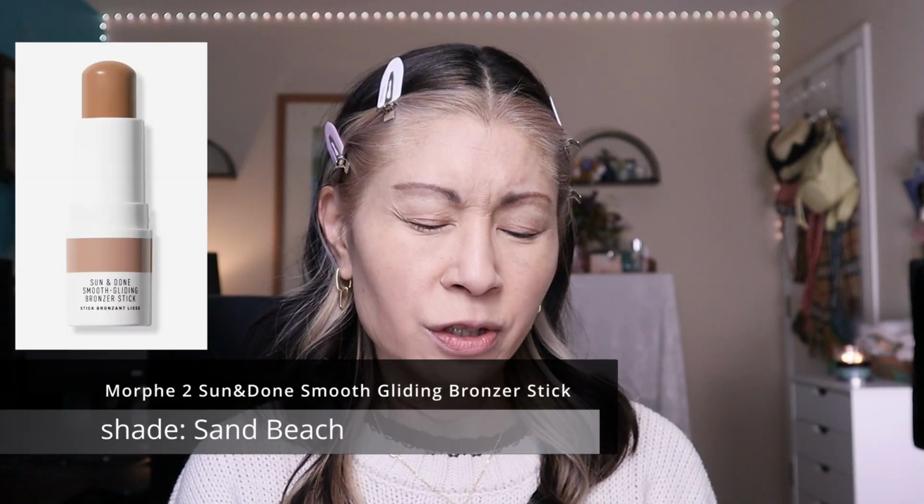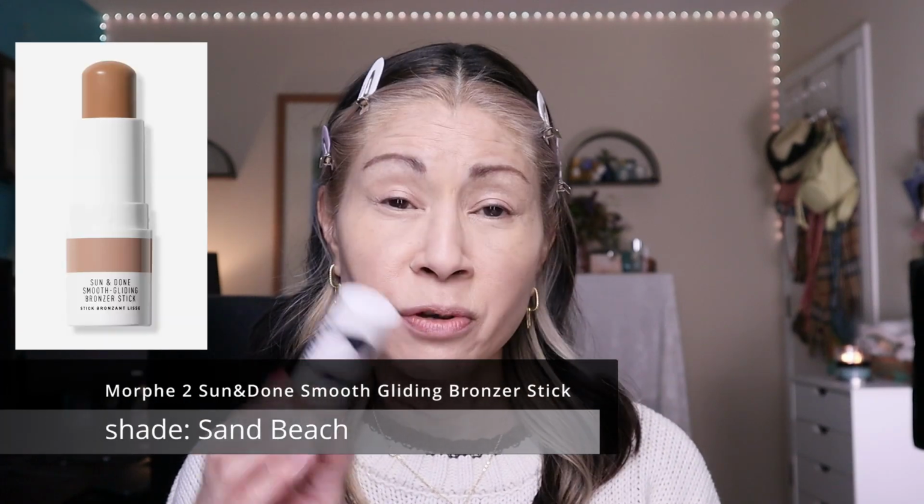All right, so now that I have my foundation and concealer on, let's go ahead and throw on some bronzer. Today, I'm gonna use the Morphe 2 Sun and Done Smooth Gliding Bronzer Stick. I have been really loving this bronzer. I want the star of this video to definitely be the concealer, and I'm in the shade Sand Beach, and we are just adding a little bit more warmth into the skin. It just works beautifully, I love it.